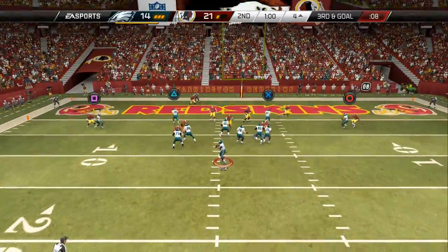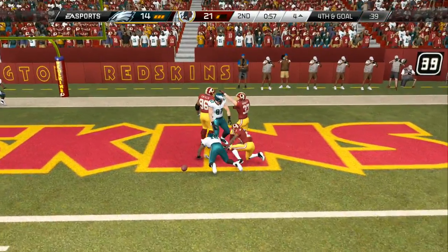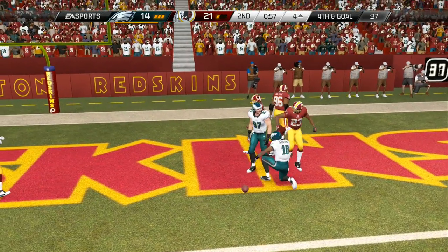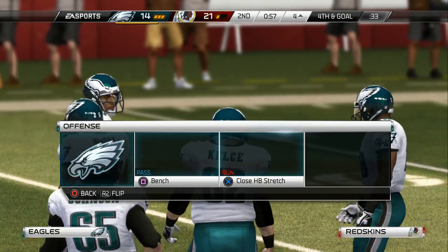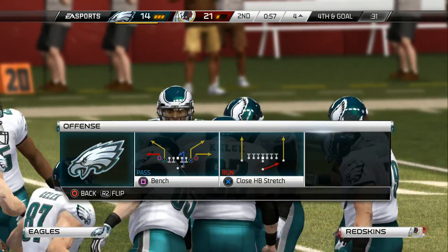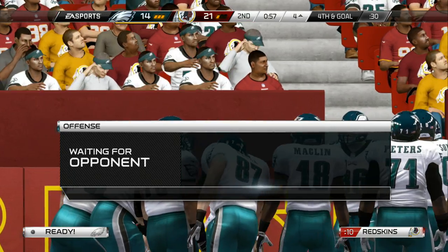Third and goal from the 4. He's looking to the right here on this throw. Rocks him with that hit, and the ball's going to fall incomplete. Take the points. That's what I'm telling you, coach. Take the points. You didn't get it done on third and goal. Get 3 points and keep momentum on your side.